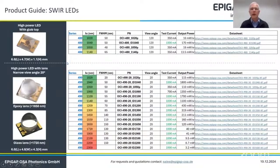meaning this year we added SMD high power SWIR LEDs 1900 upwards. So the 1900 nanometers, the 2100 nanometers, and the 2200 nanometers, and the 2300 nanometers are the new additions to our product portfolio with respect to high power SMD LEDs.